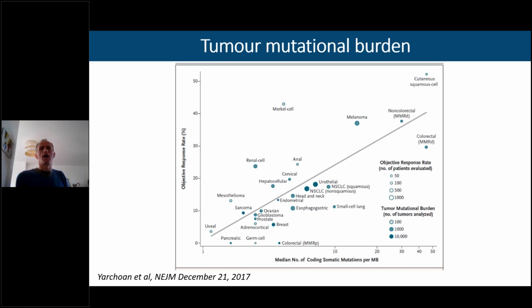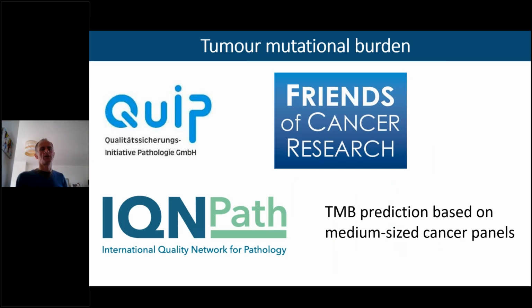And there are several groups asking this question at the moment, the extent to which smaller panels that are used clinically are able to predict tumor mutation burden accurately. And these are three of the big groups that are looking at this. The most advanced is the American-based group, Friends of Cancer Research. And certainly the initial data that has been published and presented and that is beginning to come through says that accurate tumor mutation burden predictions are possible with medium-sized cancer panels. By medium-sized, I mean panels that are reporting 200, 300, 400 genes. So around the OncoDeep panel size.